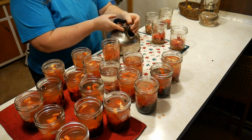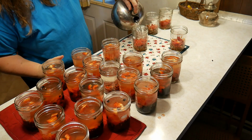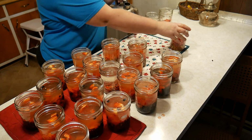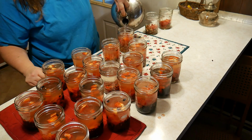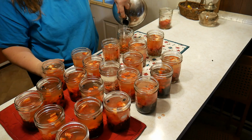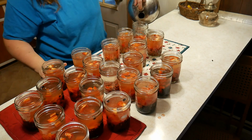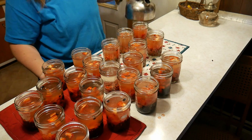So I filled each jar right below the rim. And I'm just going to finish up these last couple jars. Then we're going to wipe our rims, and we're going to put our lids on and our screw bands. We're going to put them in our pressure canner, and we're going to can them for 75 minutes. I'm using my Presto canner today.